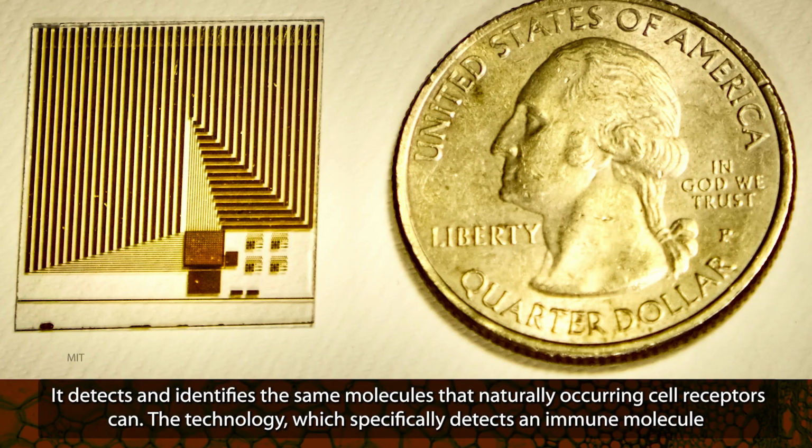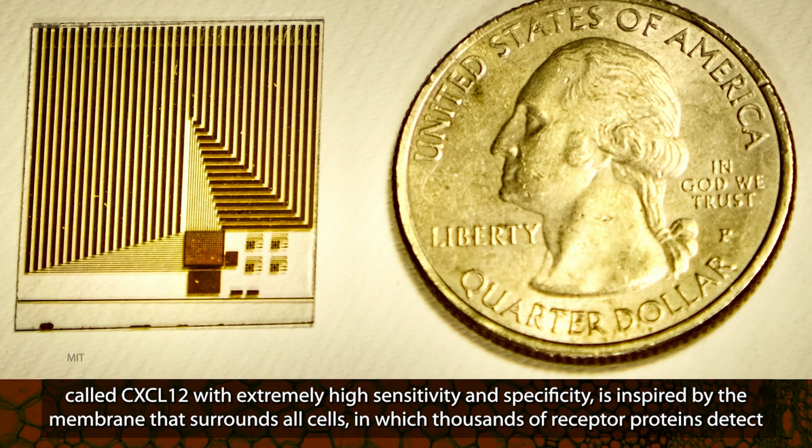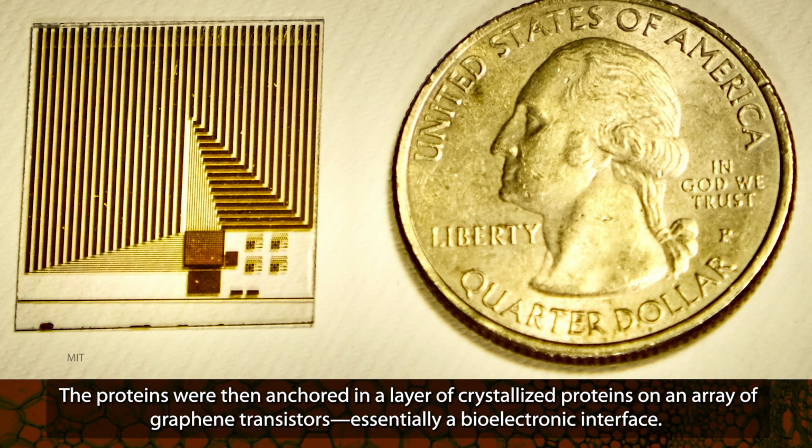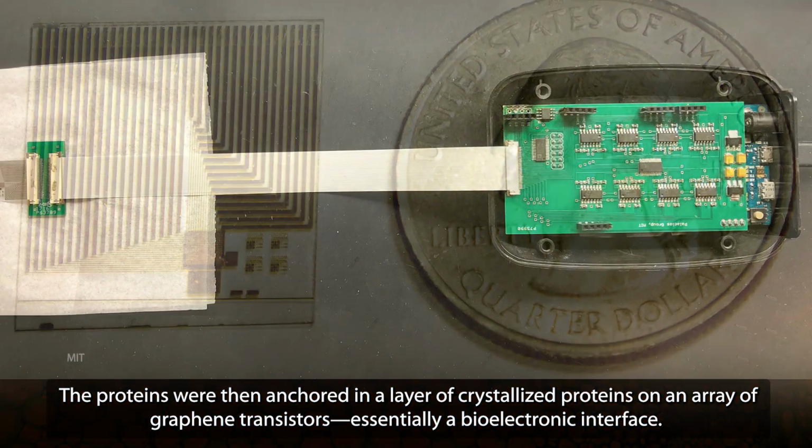The technology, which specifically detects an immune molecule called CXCL12 with extremely high sensitivity and specificity, is inspired by the membrane that surrounds all cells, in which thousands of receptor proteins detect molecules in the environment. In their study, the researchers modified those proteins to allow them to survive outside of the membrane. The proteins were then anchored in a layer of crystallized proteins on an array of graphene transistors.